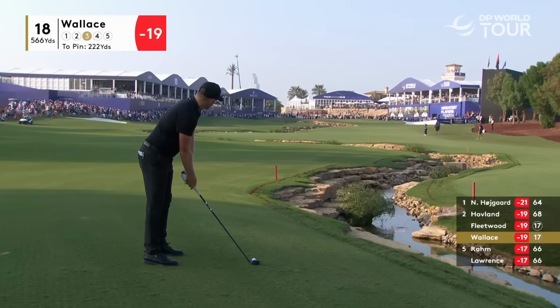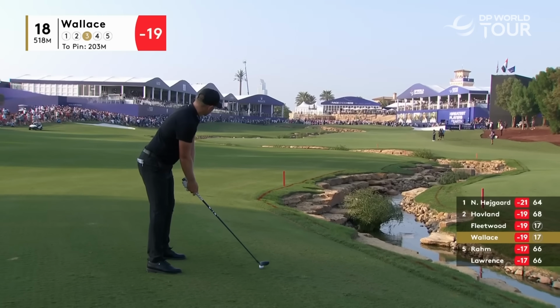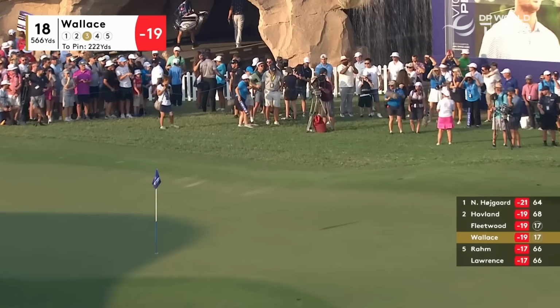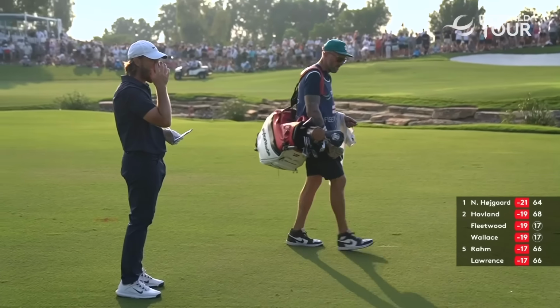Taking a penalty drop, so playing 3. 222 for Matt Wallace. He'll be going straight at this, I have no doubt, in his mind anyway. It's over the green for Wallace. So there was 3, now there's officially just 1 that can catch this man in Tommy Fleetwood. And he's got a hole out from the fairway. So it is looking good for Nikolai Højgaard.